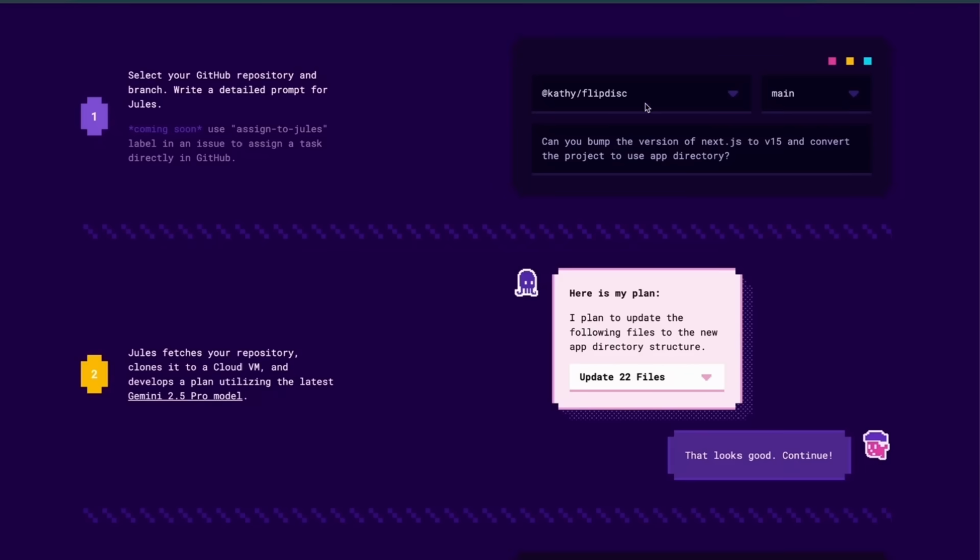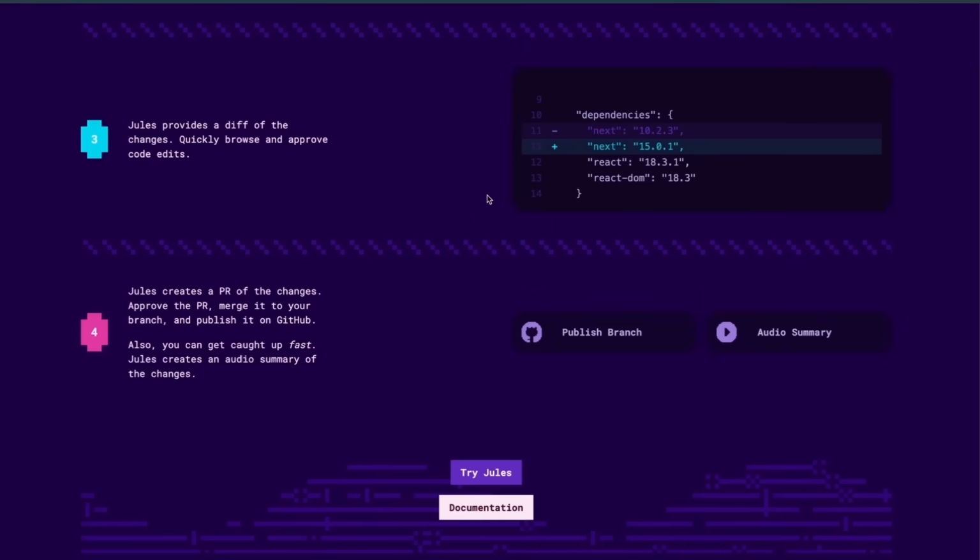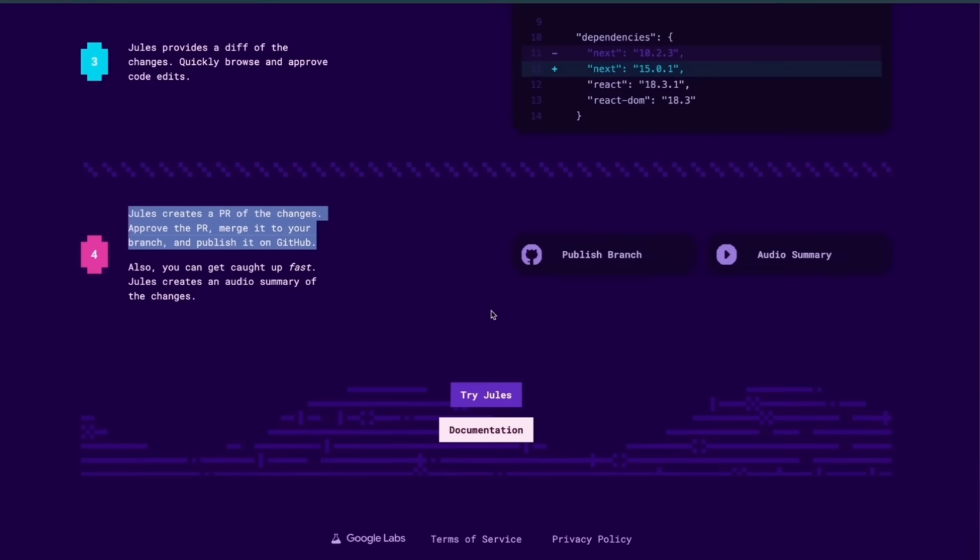Okay, so it seems like you just give it access to your GitHub, select a specific repo and a branch, and then you assign it a task. And after that, it's going to come up with a plan. You as a user approve that plan, and then it's going to go off and start implementing that. And at the end, you get a PR from Jules. Okay, so this looks very similar in functionality to Codex from OpenAI. But let's give it a shot and let's see how good this thing is.